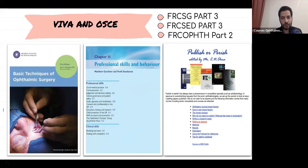There are specific books that can be needed for specific exams. For example, the Basic Techniques of Ophthalmic Surgery is important for the FRCS Part 3, because there is a surgery station where you are asked about techniques of surgery. You are unlikely to be asked about details of surgery in the FRCS Glasgow, although there is a surgery part, it is not much demanding. You are asked about cataract, you are asked about the common surgeries.